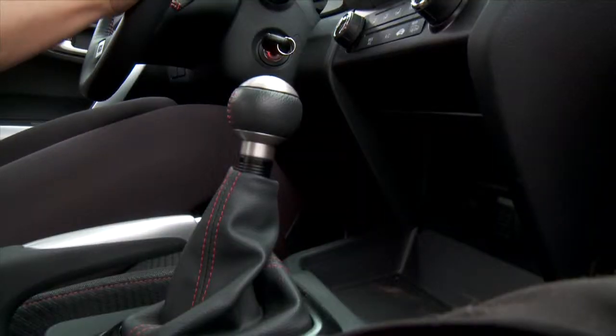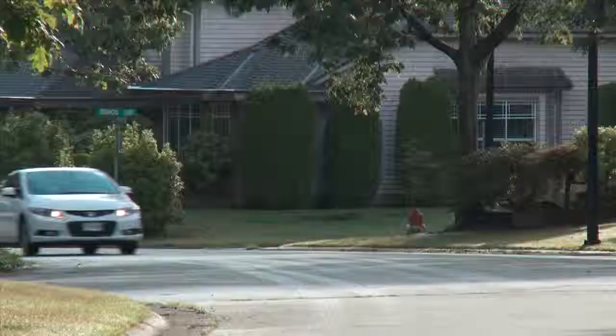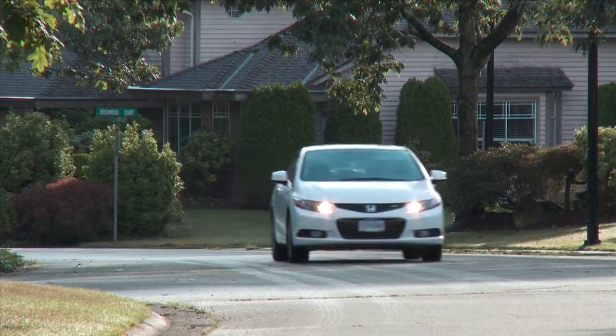Well, there is some tough competition in this class, but I have to be honest, I think the Civic still has the best ride quality overall. The 5-speed automatic is good, but I love the 6-speed manual. It's so smooth and so much more fun to drive.